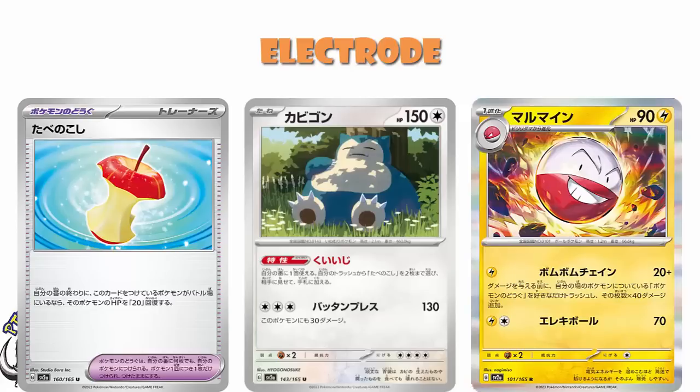At minimum, I'm getting 4 leftovers, attaching them literally anywhere, nobody cares where, and then discarding them to deal 160 plus a 20 base is 180. That's the minimum. If I can get 1 extra tool, then all of a sudden, that's 220, which is the magic number for KOing Pokemon V, bearing in mind, and I cannot stress this enough, single energy, stage 1, single prize Pokemon. That's pretty important, ladies and gentlemen.